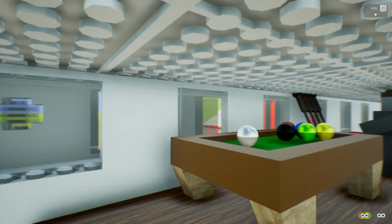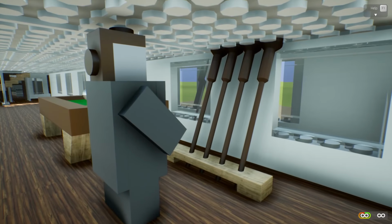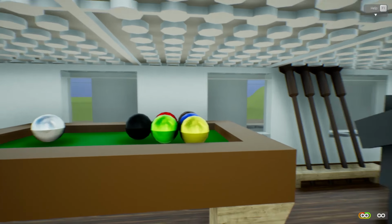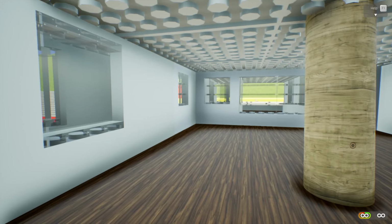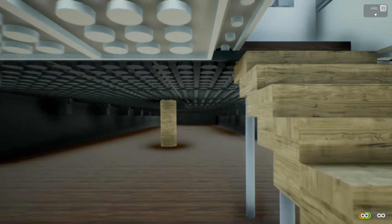Got a lovely pool table over here. This is pretty neat. I like how there's little brick dudes laying all over the place, having a good time. This guy out here is preparing to select a winning pool cue. I don't know what that potentially is. But over here, we're gonna go ahead and go even lower. And what else is down here?